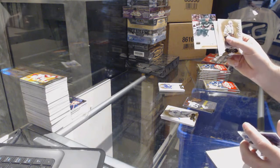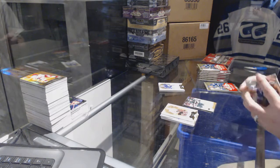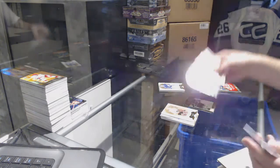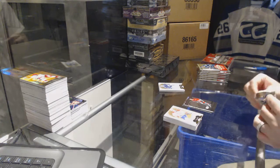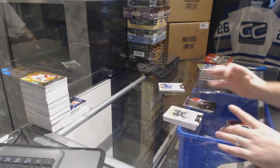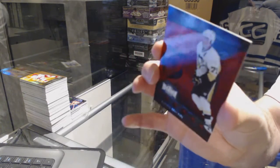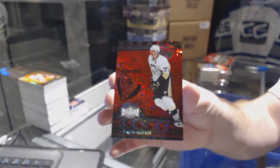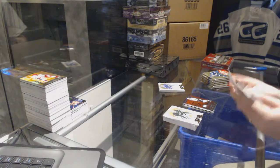Thomas Vanek for the Minnesota Wild, the 299 Skybox Premium. Bobby Hall for the Chicago Blackhawks Metal Universe. Wennberg. We've got a PMG Red for the Pittsburgh Penguins, number 100, Evgeni Malkin. Evgeni Malkin.